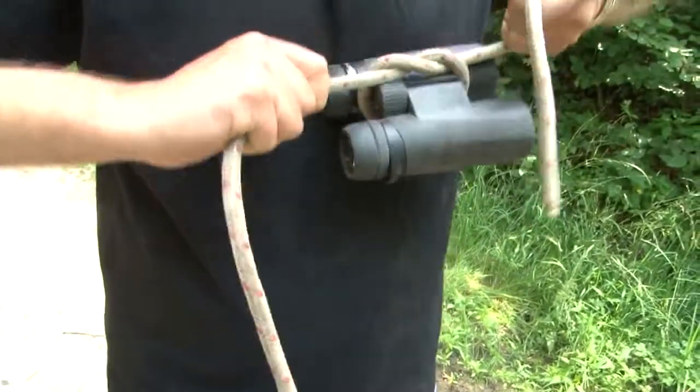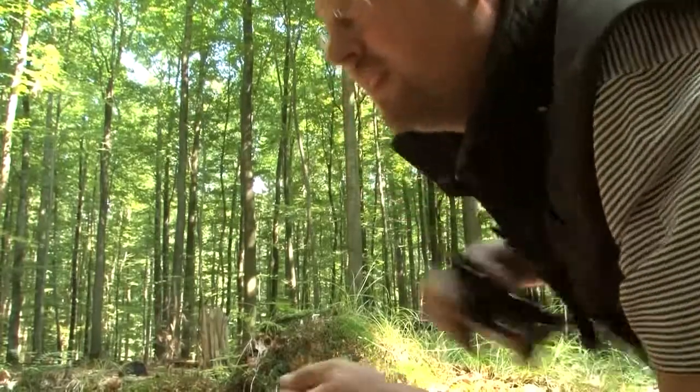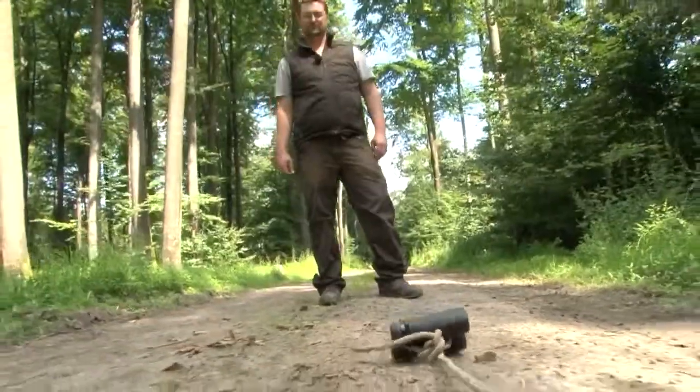Okay, so now we're going to try and simulate a lifetime of crawling through the undergrowth, having it hanging from your neck, dangling on the rocks. We obviously haven't got a lifetime to do it, so we're going to try and simulate that in about 10 seconds with the help of a rope and a pickup truck.